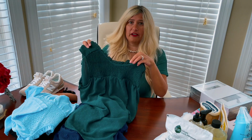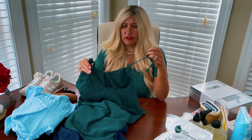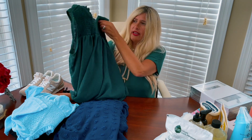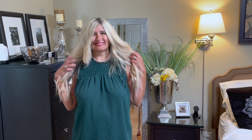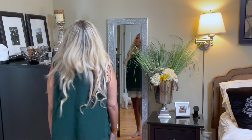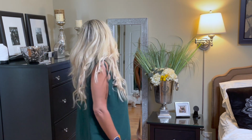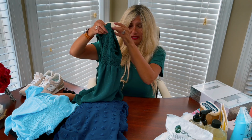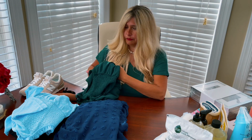Another shirt that I got on Amazon during the Prime days is very similar. It is a sleeveless shirt. It has the same kind of top here, and it flows down. It's not as big, and it looks good with shorts or pants. Again, you can dress it up or you can dress it down. You could probably put on a cardigan with it or a jacket and wear it into the fall season because of the green color.